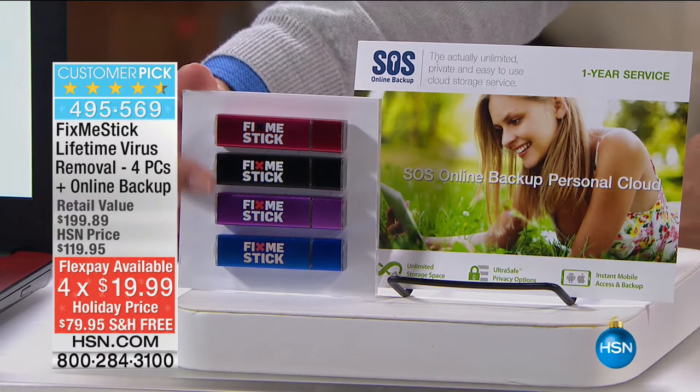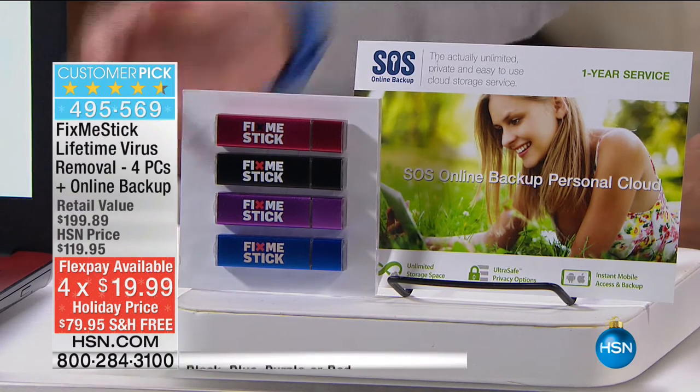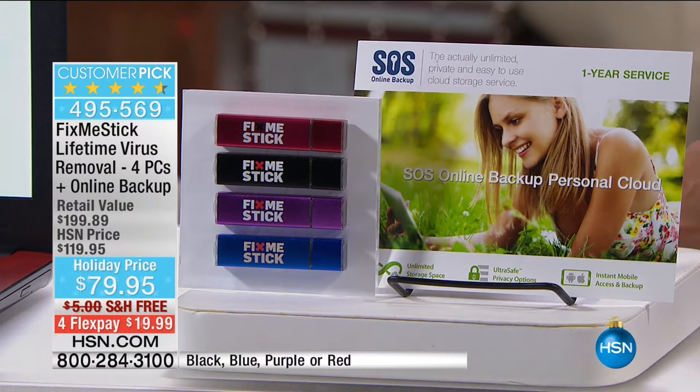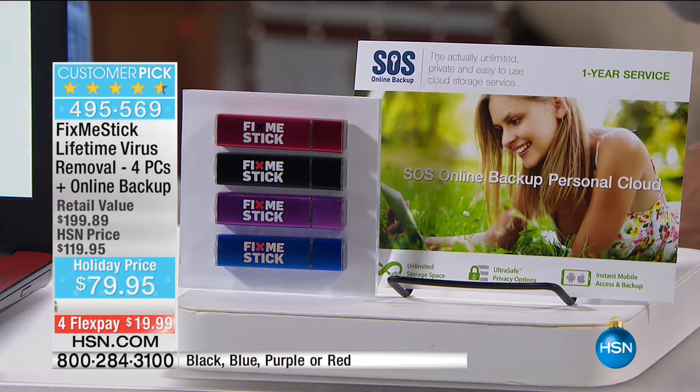Now, everywhere in the marketplace, Fix Me Stick, and this is the really important point and why our offer is so amazing, Fix Me Stick is $60. You're going, wait, but we're $79.95. Hold on, I'm not done. It is $60 per computer per year. So four computers would be $240 a year. We are four computers for a lifetime of those computers.